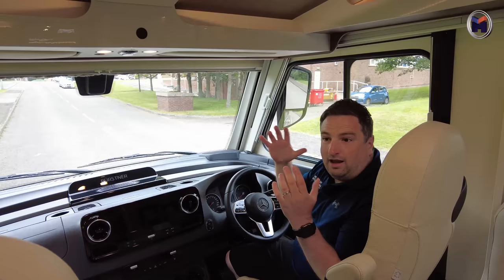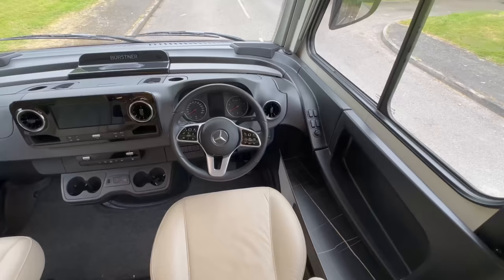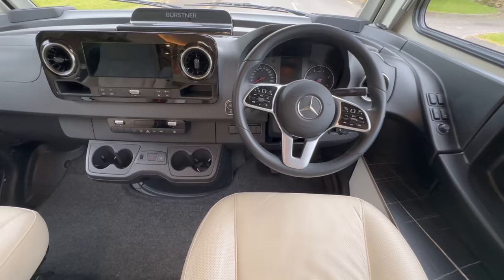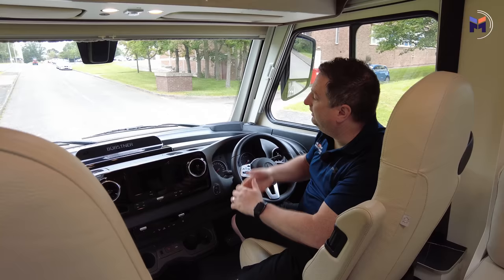At the front, you've got the Automatic Pack. That essentially gives you the 7G Mercedes-Benz automatic upgrade. So obviously it's an automatic. This one is on the higher spec 170 brake as well. That's another £2,000 upgrade. And it gives you everything that you really need.